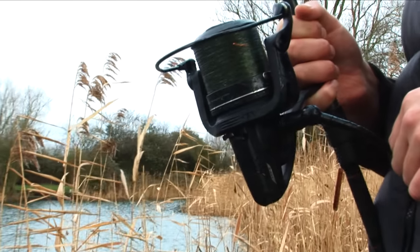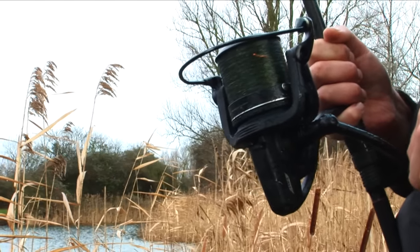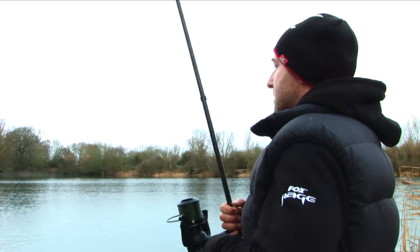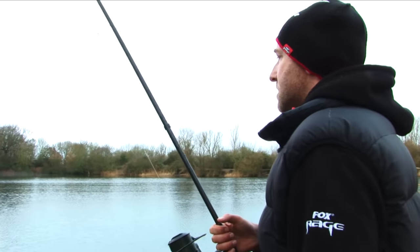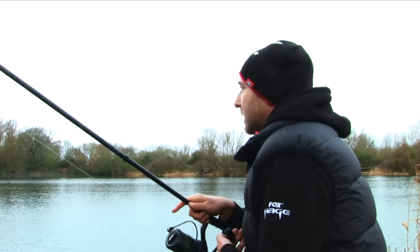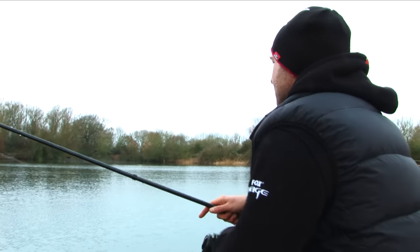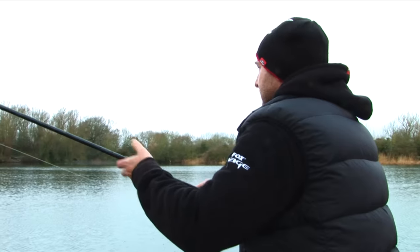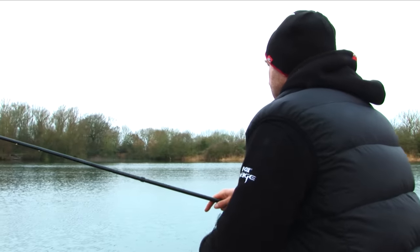Well, the last time you saw me, I had that nearly 30 pounder and I was dressed like I was going on an Arctic expedition. But since then, through the night, the cloud cover came in and it has warmed up massively. It doesn't even feel like winter, it just feels like a mild autumnal day, to be honest.